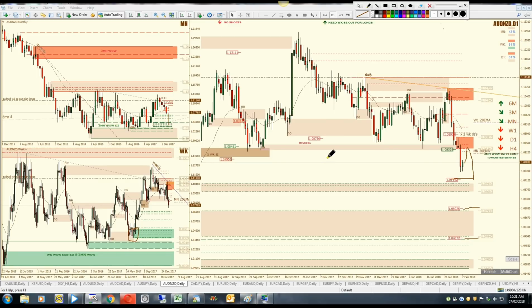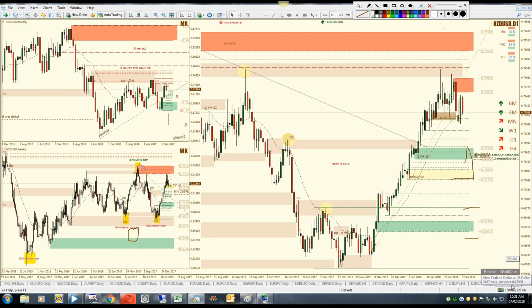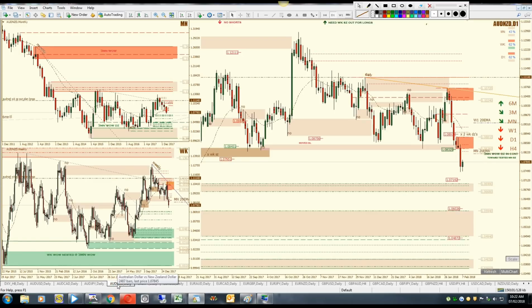Aussie weakness and Kiwi has to hold. And if you take a look at the Kiwi, with all this weakness that we're getting from the pound, euro, Aussie, this has been holding. This weekly poorly formed demand zone has been holding. Daily bullish engulf, it's like holding up here. So I think it's very possible to see the Aussie get weak and the Kiwi to pretty much stay strong.